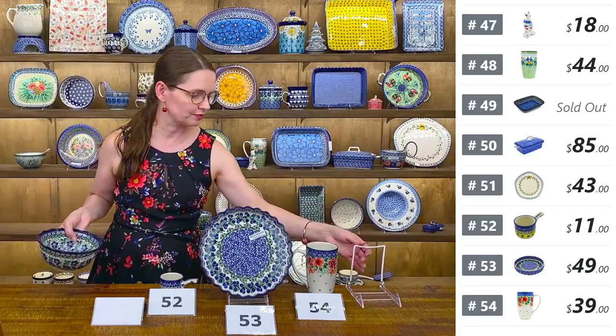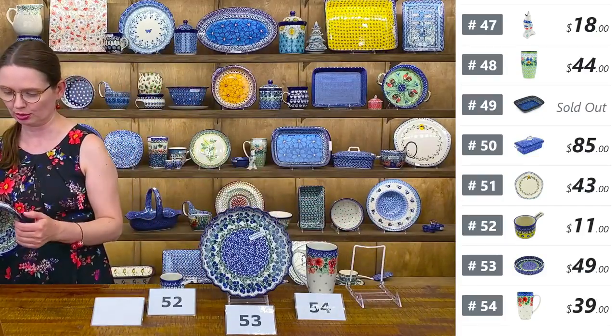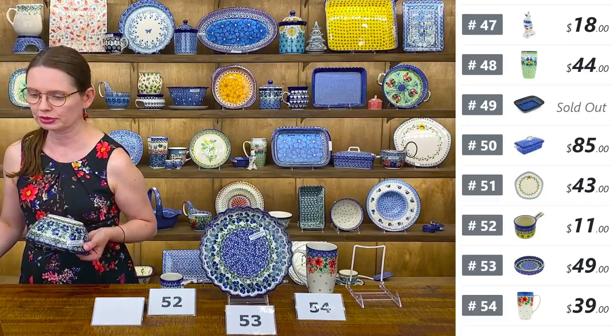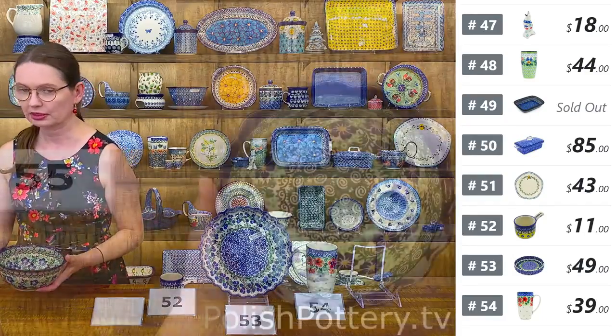Next piece is an unusually shaped bowl. They are the size of a cereal bowl, I would say. So soup bowl, cereal bowl, fantastic.